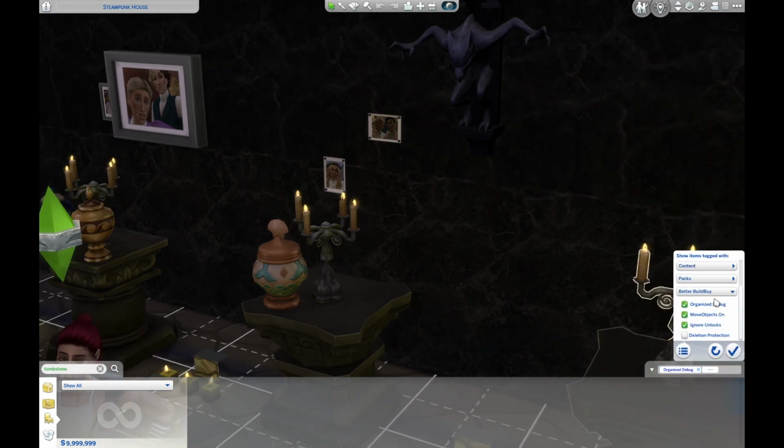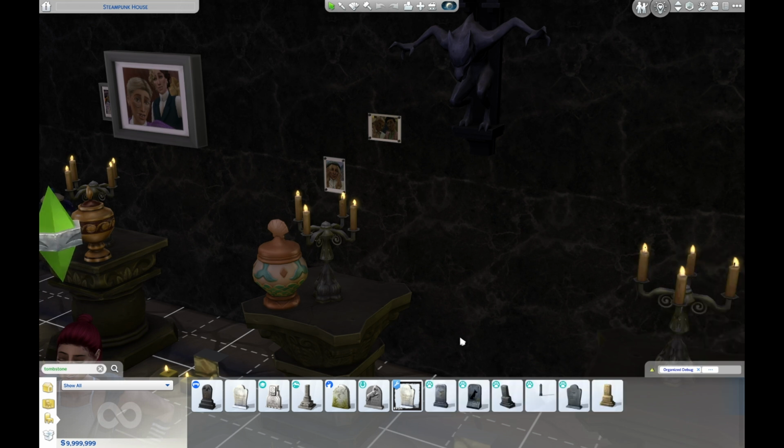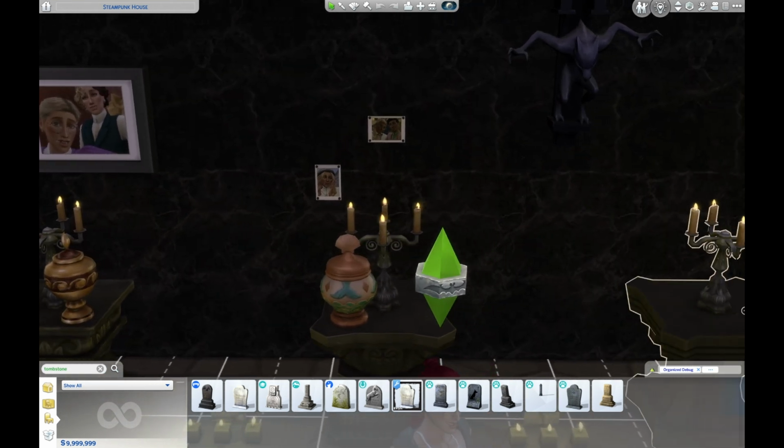Okay, hold on. Content. Debug. Live edit and custom content. Why does it reset this? I didn't update this mod because this one hasn't been updated. Interesting that... Okay, there it is. It took forever for it to come up. That's why. It's really bizarre. Okay, all right, let's see.